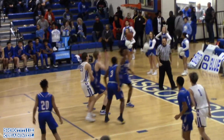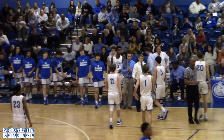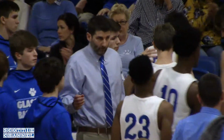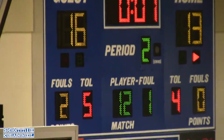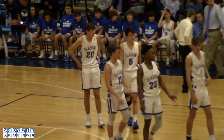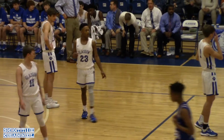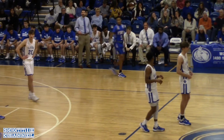Bowen Haney with a pull-up jumper along the right baseline. It's good. And a timeout for the Scotties as Glasgow trailing Franklin-Simpson 16-13, 6:32 to go in the first half. Back after this on WCLU Sports. 16-13 lead for Franklin-Simpson here on senior night at Glasgow High School. 6:32 to go in the second quarter in this boys contest. Lady Scotties won easily over Franklin tonight, 56-18. Glasgow's girls finishing the regular season at 21-7.